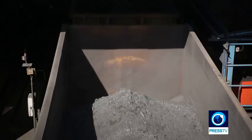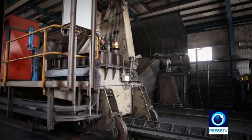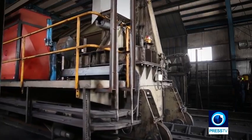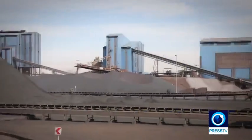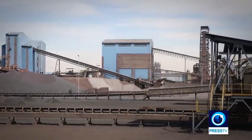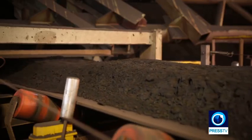The processing facilities of this company are located in an area of over 700 hectares. The extracted material is taken to the on-site processing facilities. Here, up to 3.5 million tons of iron pellets can be produced. The material is a mixture of iron concentrate and other impurities.